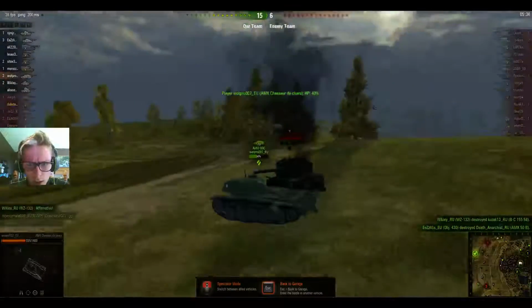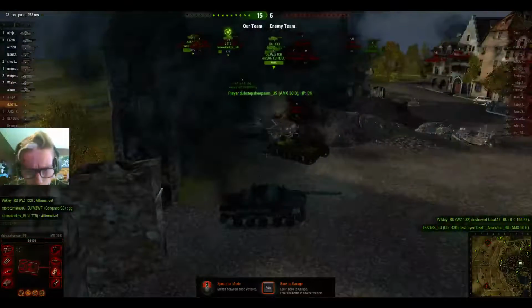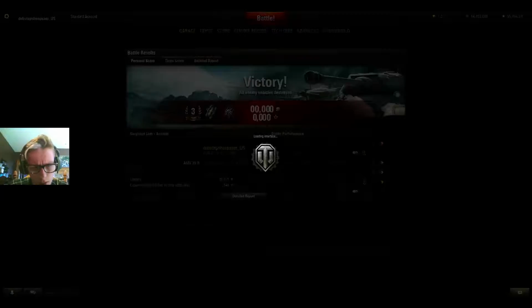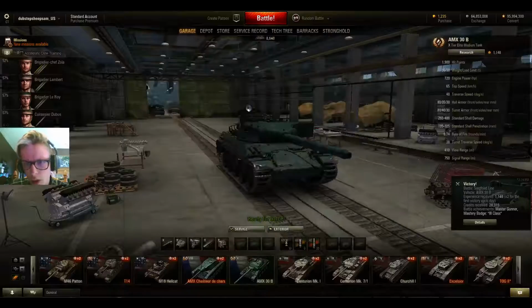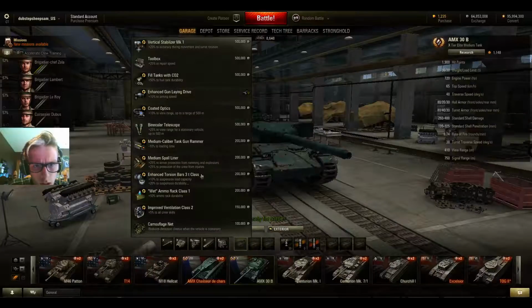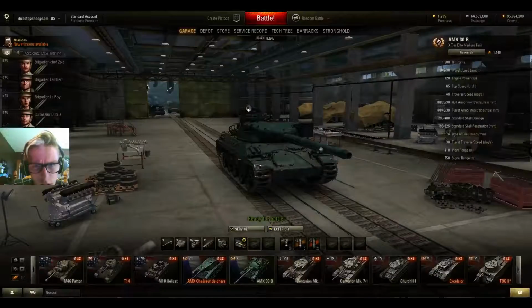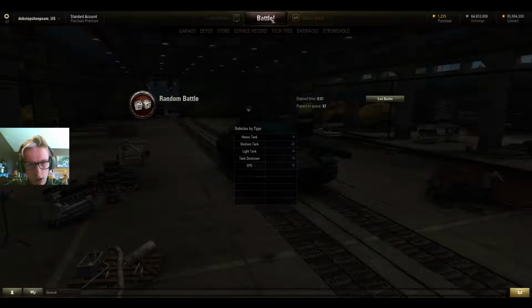And that was the last of the enemy team. So we'll head on to battle once again with our AMX 30B. Pretty satisfying. Not bad so far from what I've seen. The reload could be amped up a little if you had a gun rammer. I think that's what we're going to put on right now. I think our aiming time is alright, so we don't need an enhanced gun drive or anything like that. But we will throw a gun rammer on there.